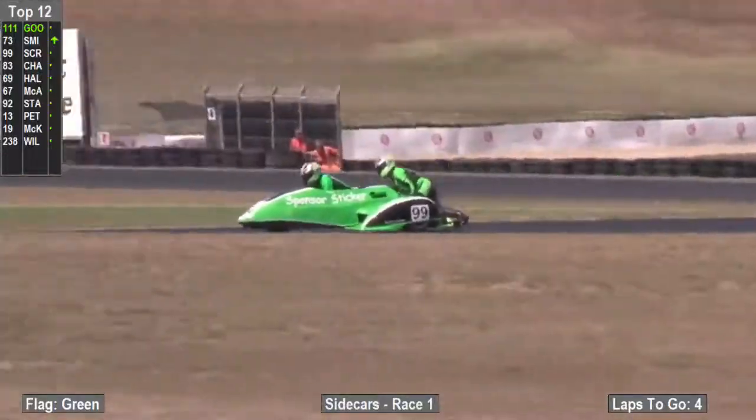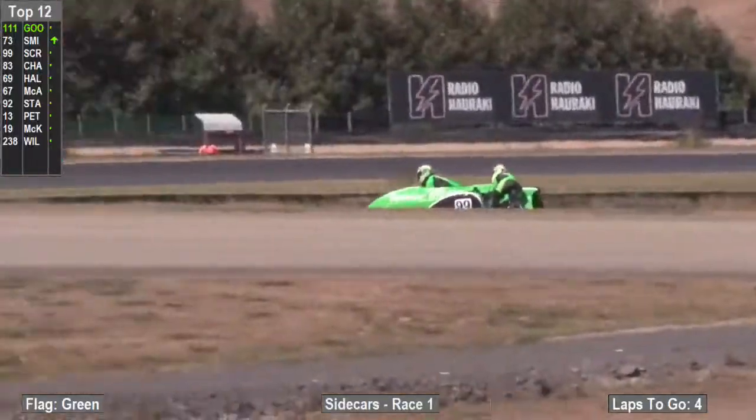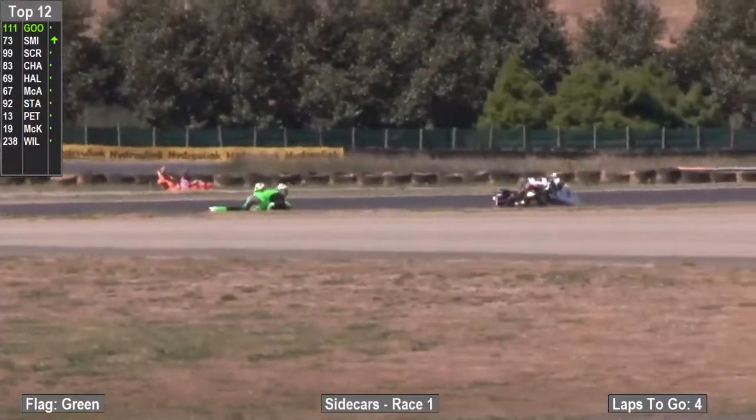So remember, 25 points, the FIM point scale for the National Championship. This is round 3 of 5.